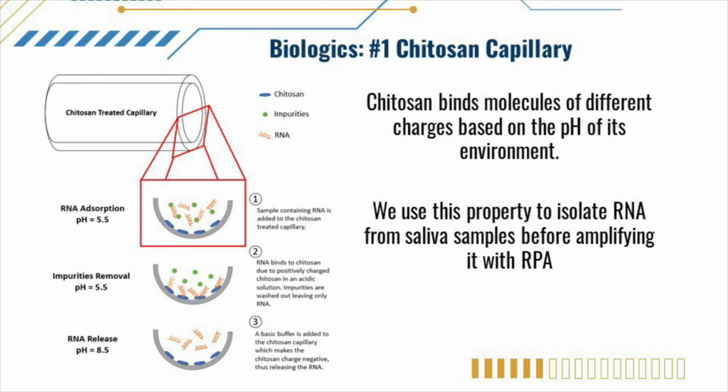The first component of the system is the chitosan capillary. Chitosan is a bioadhesive polymer that binds either positive or negatively charged molecules depending on the pH of its environment. The chitosan captures lysed viral RNA in acidic conditions and releases the RNA in basic conditions. This pH-based capture, purification, and release system is illustrated in the diagram. By using the system, we can potentially extract high concentrations of RNA from saliva in the device itself at speeds as fast as 90 seconds.